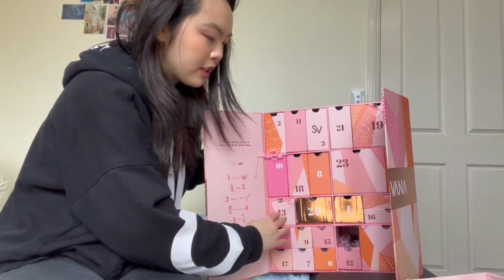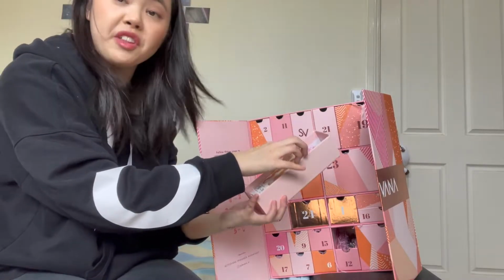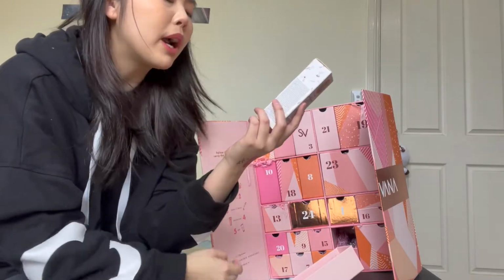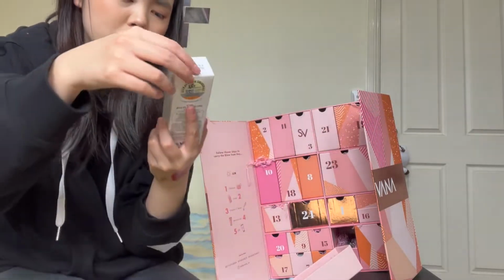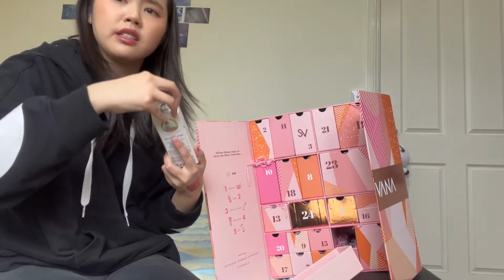Let's now go back to day 14. We have here, oh, I've never seen this brand. It looks quite odd, doesn't it? It looks like Rapunzel. This is from the brand Elisa Vika. I've actually never heard of this brand before. It's the 0100 Collagen Coating Protein Ion Injection. That sounds a bit scary.